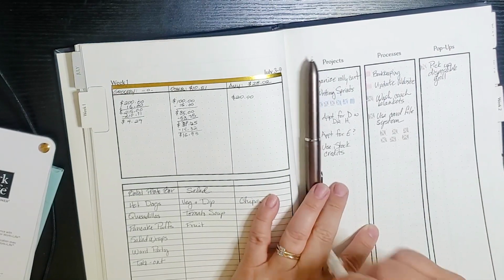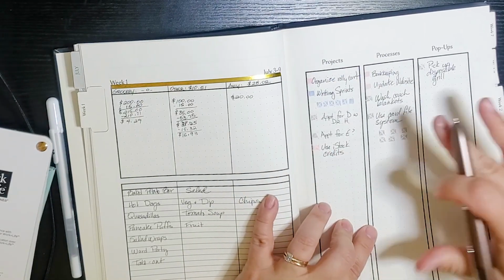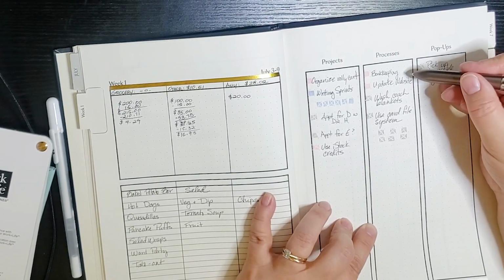So that's why I like to use white. Plus it just kind of looks cute. I don't know if you can even see it on the video. Hopefully it'll come through.